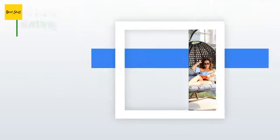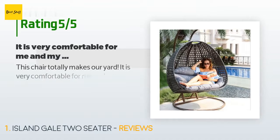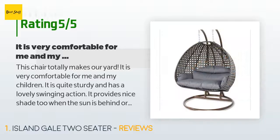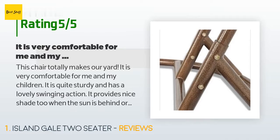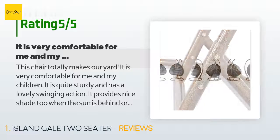The average rating of this product is 4.3 stars with more than 73 customer reviews. A customer said, "This chair totally makes our yard. It is very comfortable for me and my children. It is quite sturdy and has a lovely swinging action. It provides nice shade too when the sun is behind or overhead.